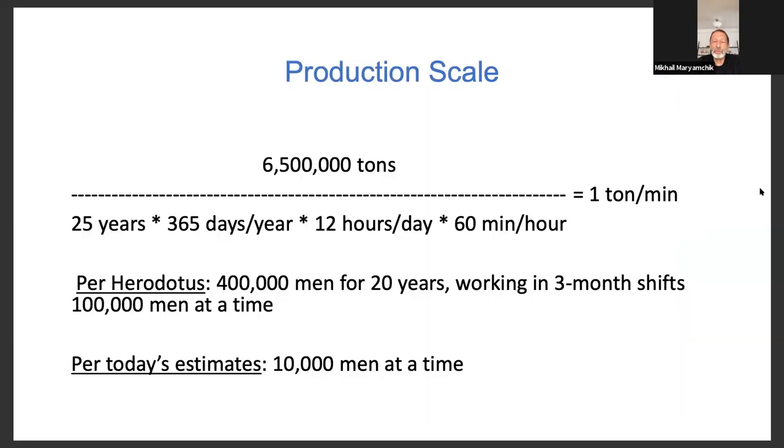Now, we're coming, in my view, to the focal point of this presentation of the whole story of the building of the pyramids. This is the second astonishing fact. The first one I'll name later.